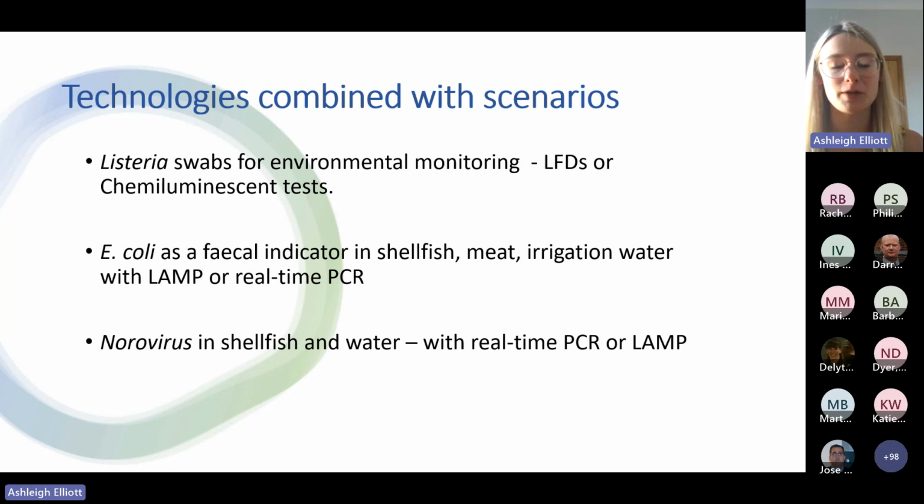So our next steps are to try and further narrow down this list to try and take forward 2 technologies for pilot study in a relevant setting.